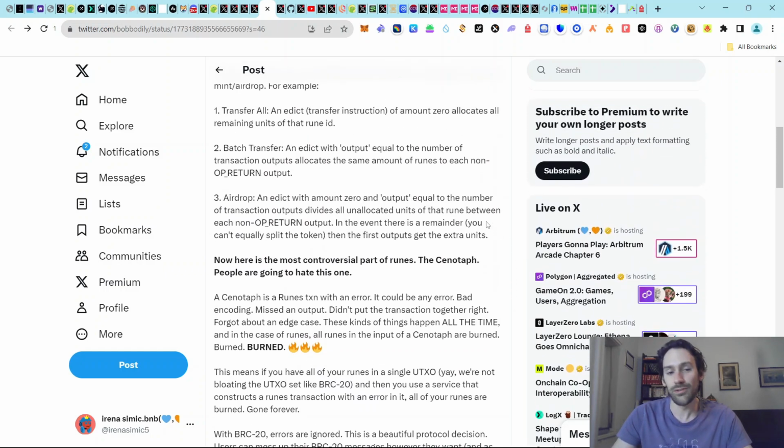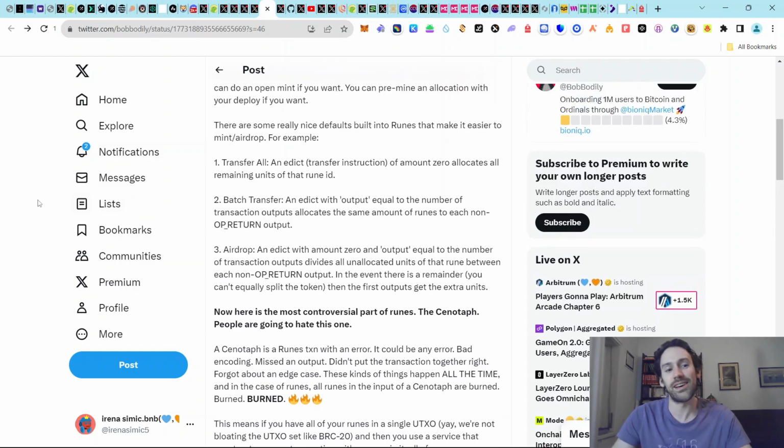Also, there is some very good functionalities for projects because they have something called the transfer all function, where runes can simply be deployed and sent airdropped in batches. So it makes the whole project side of things for people and developers much more attractive.